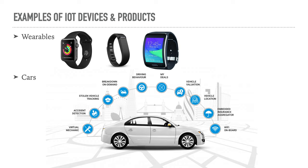And that's what they're using to make modifications and continue to modify those devices. Likewise, our cars are mini computers now. They have stolen vehicle tracking, vehicle location, driving behavior. I have a T-Mobile SyncUP Drive, and I got it because it provides broadband reception when I'm in the car, which was great when I was consulting.